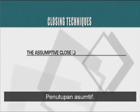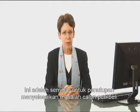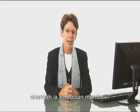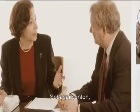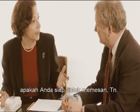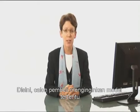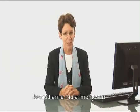The assumptive close. This is similar to solving the prospect's problem close. If you could satisfy the prospect's point, would he then go on to buy? For example, assuming then that we can get this model for you by Tuesday, are you prepared to go ahead and place the order, Mr. Jones? Yes. Here the prospect wanted a certain model on a certain day, and because we were able to guarantee that, he then went ahead and placed the order.